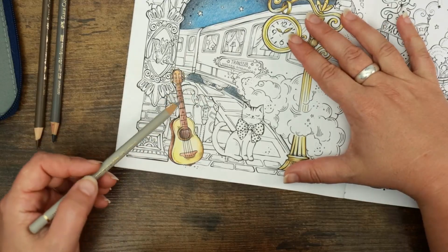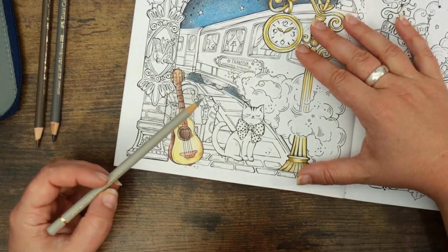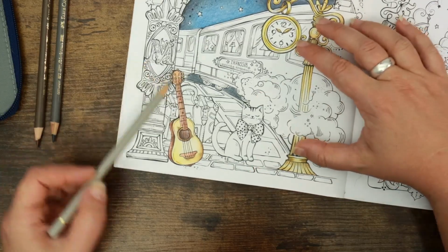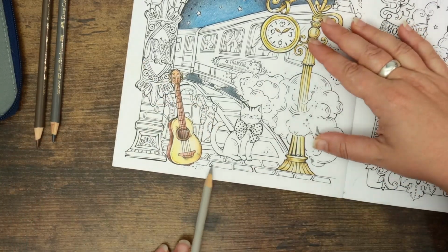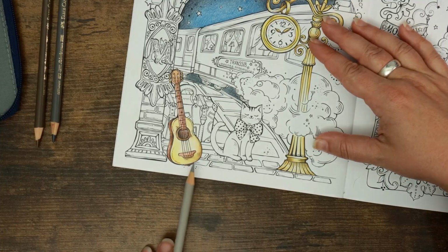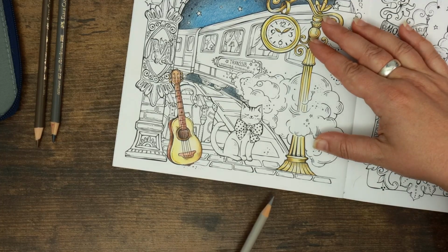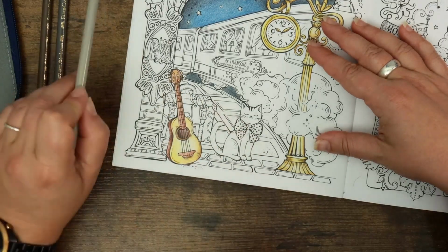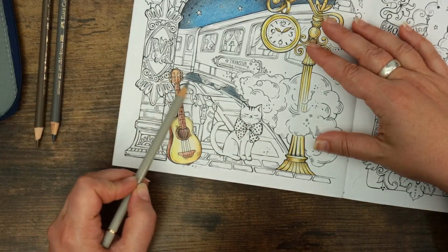Okay, let's get down to some business here. So I'm starting with my lightest colour, which is quite normal for me, and that is the Warm Grey 3, and I'm going to cover the whole paved area up until these brick parts, because I think this is the interior of the station as opposed to the outside area. So we're going to work on the outside area, and I'm going to put a layer of that down over the whole section.